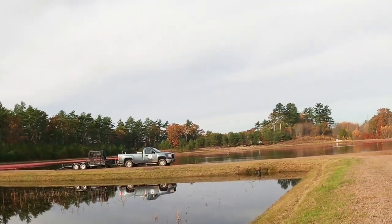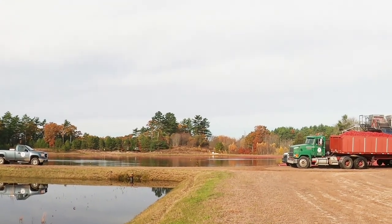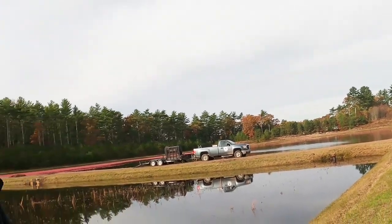And that's what cranberry growers do. They continue to recycle and reuse that water, moving it from one section to another. So nothing is wasted, and it all gets reused and repurposed. So this third section here, that's where they have, again, about 18 inches of water on there now, so the cranberries are very easily free and clear from the vines. They can corral them and pump them off.